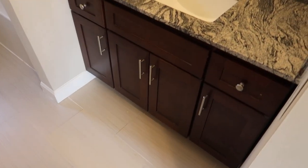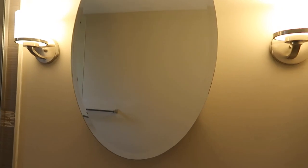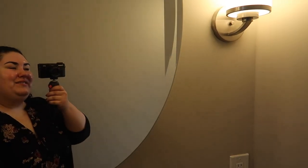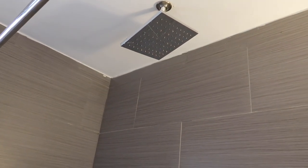So you come in here first, look at this, all the cabinet space coming in, got a huge mirror, hello, that opens up into a nice medicine cabinet. I love the lights up here too, nice. Then we've got, of course, the toilet and a nice big soaking tub.